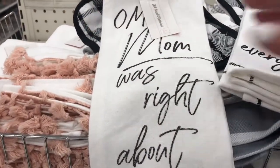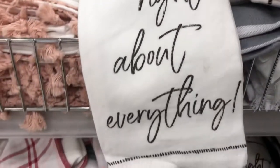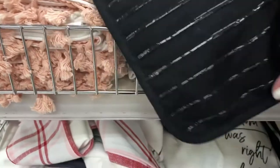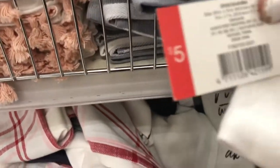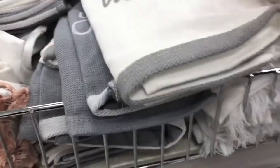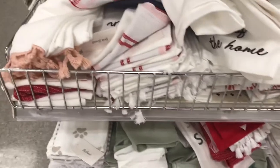Oh my goodness, look at these towels. Okay, I have to say it. Oh my god, my mom was right about everything, and she was and is. And it comes with a pot holder, and yeah, so let's go see. Those are $5. See what else we can find in here. They have a whole bunch of them. I'm surprised at how much they have. So it says be mine, and then they have some down here as well. Let's see what this one is.